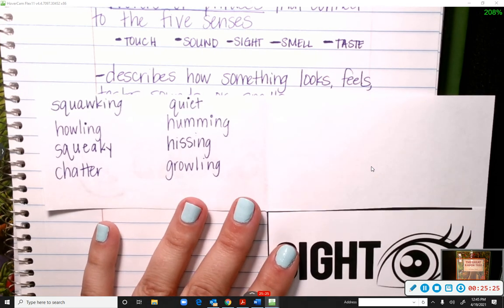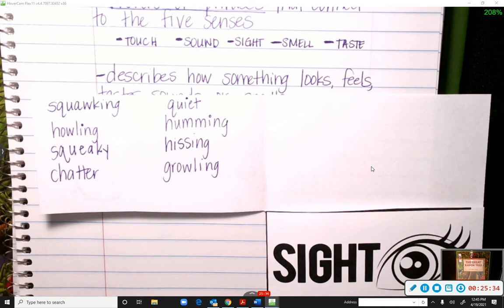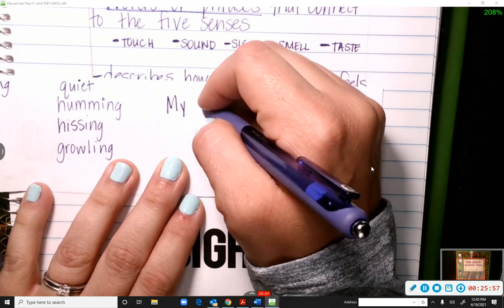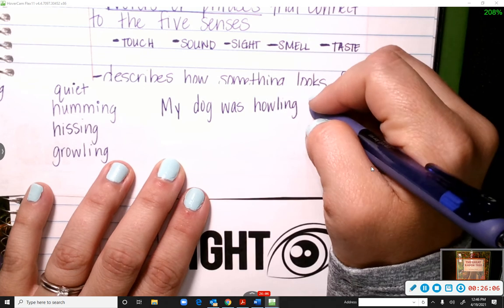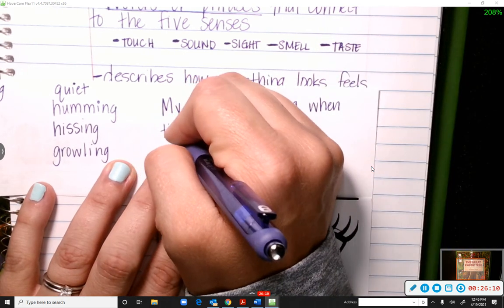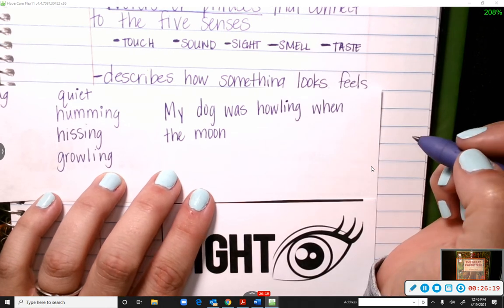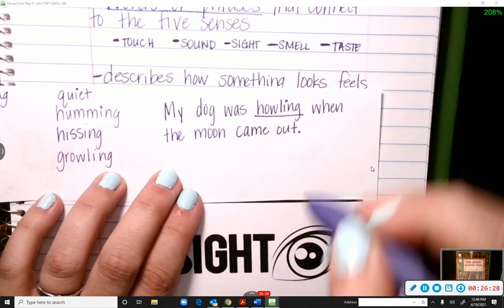Let's go ahead and do the first one together. Okay? So I can use one of these words that we've written down to come up with a sentence using sensory language. So, does anybody have one that they think they would like to share? Chelsea? My dog was howling when the moon came out. Okay. My dog was howling when the moon came out. Good. So we use that word howling.